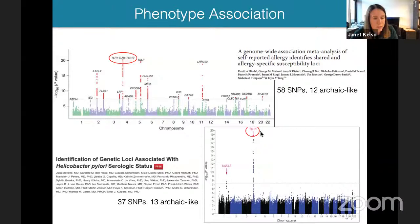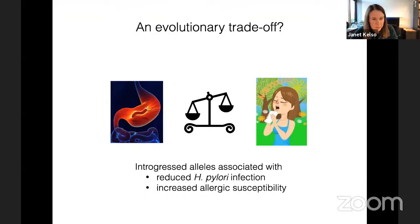And the archaic-like alleles are consistently associated with a decreased incidence of Helicobacter pylori infection, so more resistance to Helicobacter pylori, and increased susceptibility to common allergies. And here, we speculate wildly because we don't have direct evidence, but our speculation was that we might be seeing some kind of trade-off, that the Neanderthal-like haplotypes increase the expression of the toll-like receptor genes, leading to increased surface expression of the toll-like receptor proteins, thereby enhancing immune surveillance and reactivity against some pathogens. However, by doing this, you might increase the sensitivity to everything, including non-pathogenic allergens like pollens and grasses, and resulting in allergies in people living today.